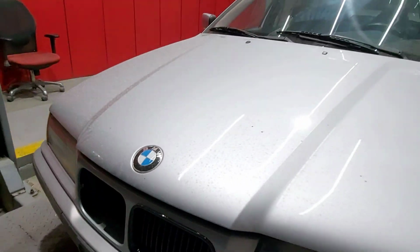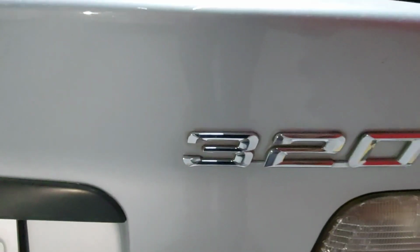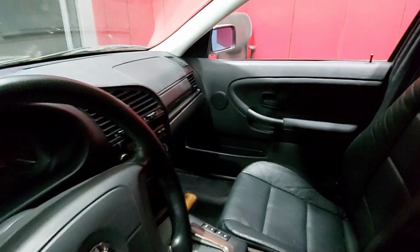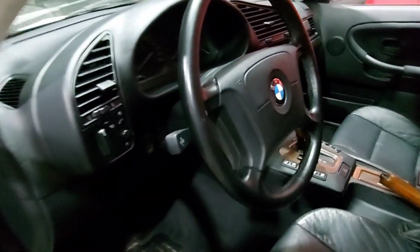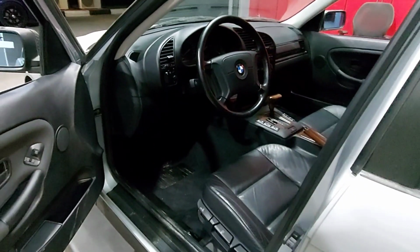Good morning. Today we are with a BMW 320i, 3 Series, all models 1995. It's a 4-cylinder. It's a little bit old model. Not a little bit, it can be counted as a classic car. This is the old 1995 model, coming with 4 cylinders.